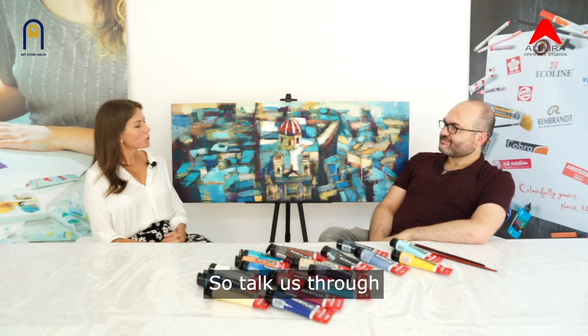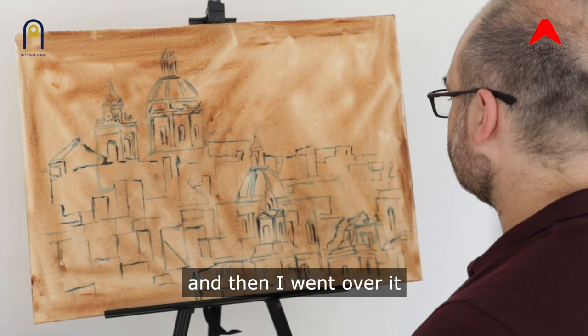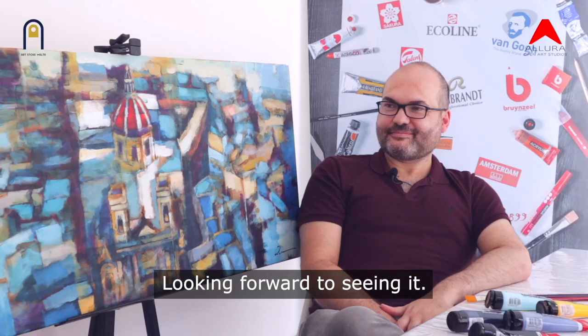So talk us through what you're going to be demonstrating today. So for this view of Vittoriosa, first I carried out the underdrawing with charcoal pencil, and then I went over it with acrylic paint using a dark blue color. So the composition layout is done, and I'm going to start off with filling up the surface. I will be breaking it up into abstract forms. Later on, I will be applying glazes. Once they are dry, I will continue to paint until I achieve the desired effect. Looking forward to seeing it. We'll let you get started.